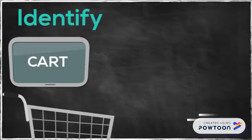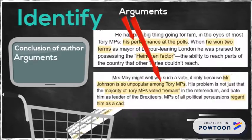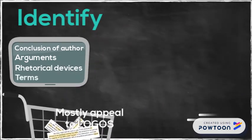Next, we read through the article, identify things, and put them into a cart. What do we need to identify? Conclusions of the author, arguments along with their reasonings and evidences, rhetorical devices, and terms.